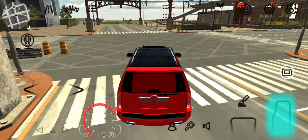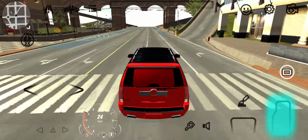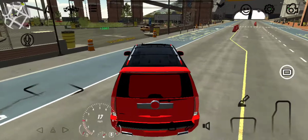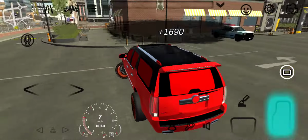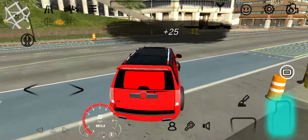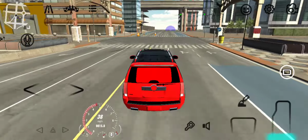This is part 2 of the top SUV top speed test. I'm right now in the Cadillac Escalade. I made this based off of, if you guys remember, Rolling Thunder, which was a Hot Wheels car. And to me, I look at Rolling Thunder as based off of an Escalade.